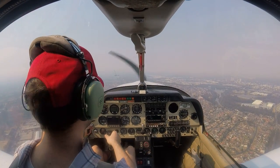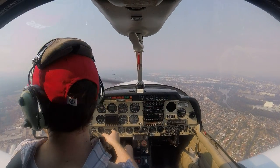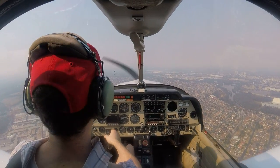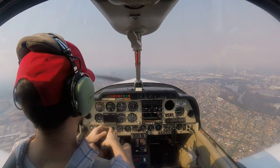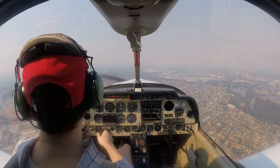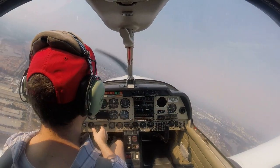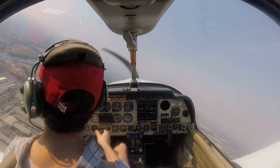Victor Juliet Alpha, downwind, touch and go. Any room in November, downwind, touch and go.